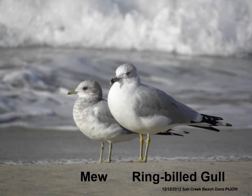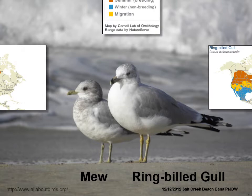This was taken in Dana Point. You can see the marking on the bill. There is a close relative that sometimes people overlook. It's a much more uncommon bird, I don't think it's that bird. The other one has been seen up in Newport Bay. That's called a mew.